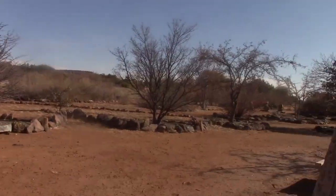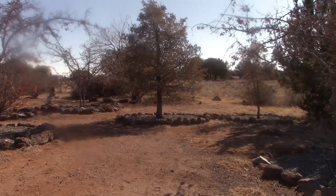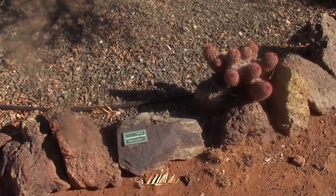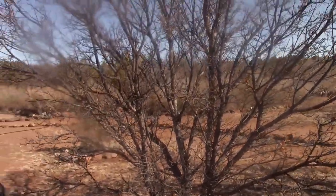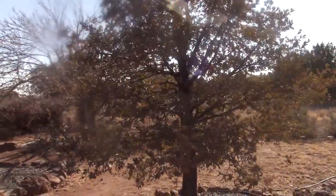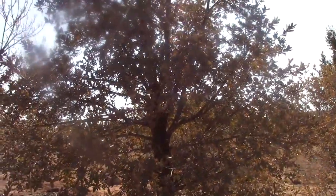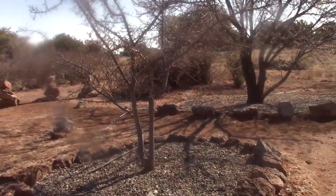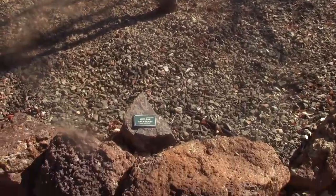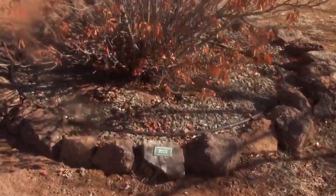Just a little sitting court here. I see number 5 over there, so we'll go ahead and walk on through. Sandpiper oak. Mexican blue oak. Gnatleaf hatchberry. Mexican buckeye.